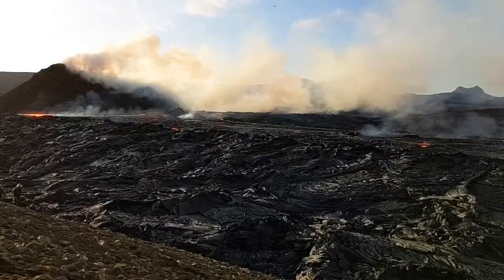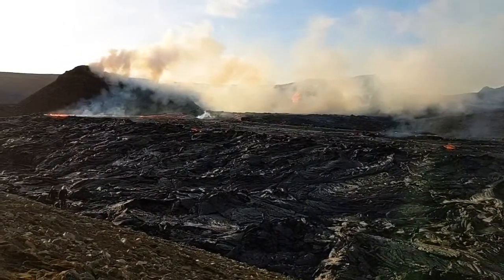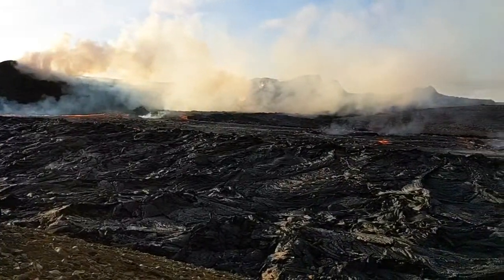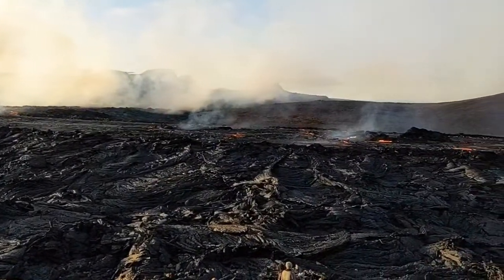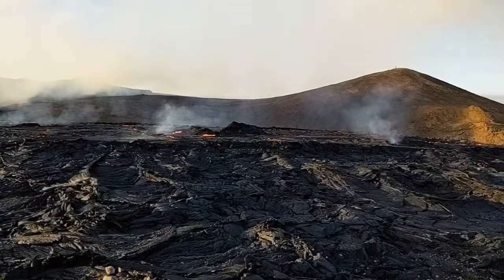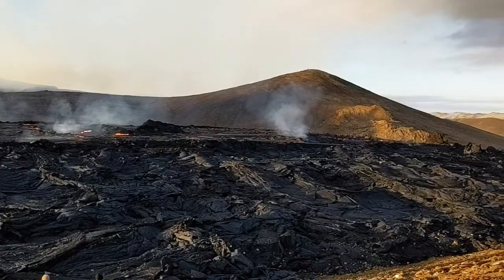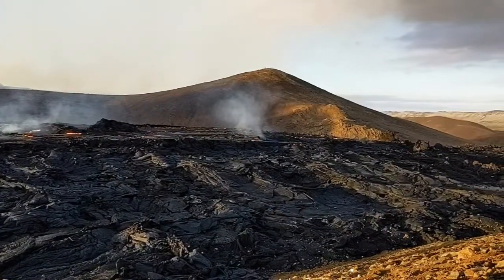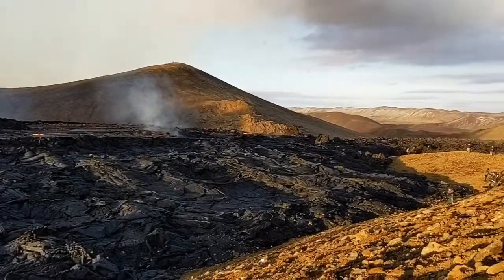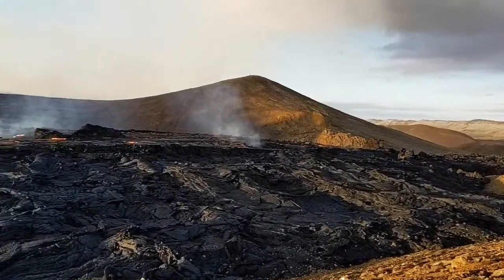Of course, it's no secret that several people have come from NASA to try out how to walk in the lava in full spacesuits, because this is the closest they can get to a landscape similar to the moon. People like Neil Armstrong and Buzz Aldrin and more came here to practice before they went to the moon.